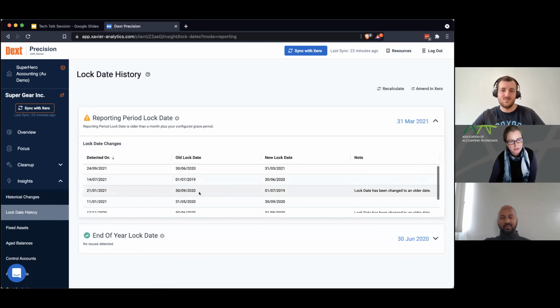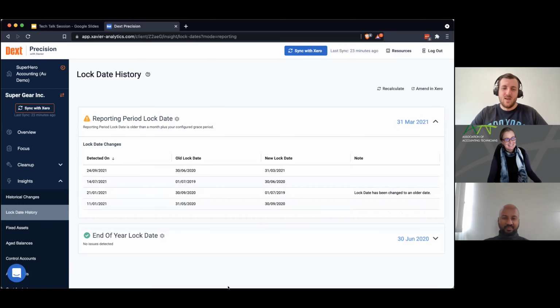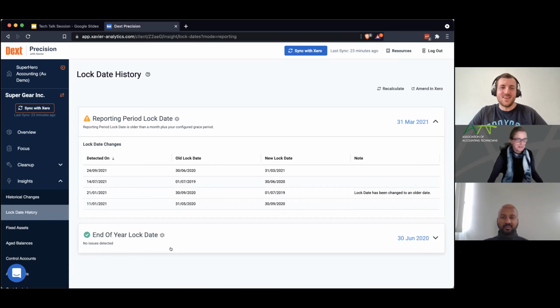Perfect. Then within fixed assets, I love that for the business owners who do a lot in their own accounts, and then insist that they haven't changed a thing. And you get to the next BAS and none of it reconciles, and yeah, that'll be great for those clients.